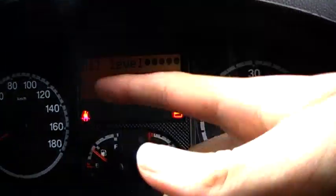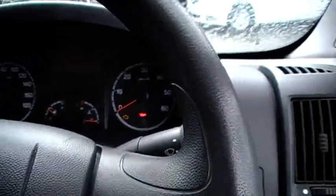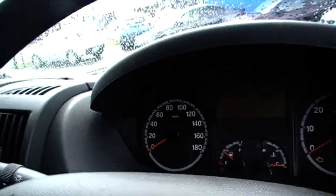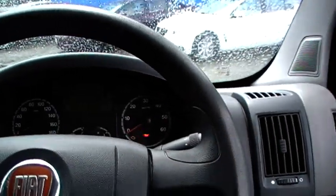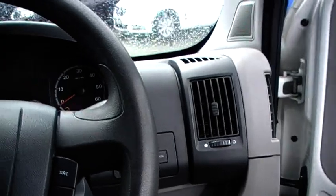Hey, it even, look at that, gives you your oil level. So you don't have to have a whole oil gauge, it just tells you on the little reader. It's pretty cool. And the door is open. I like how it does it in text instead of like a flashing icon of the car like any other car would do. It's just got text. It's quite interesting to me.